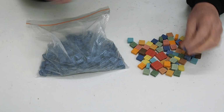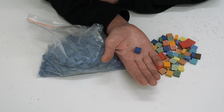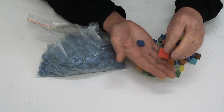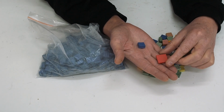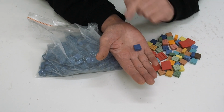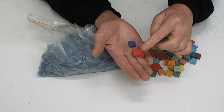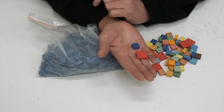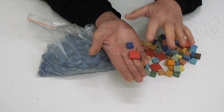Now, this particular size here is 15 by 15 mil by 8 mil deep. And these ones here are 23 by 23 by 6 mil deep. Now, there's only one color in this particular size, whereas in this size, there's 11 different colors. I don't know why we've got two different sizes, but I'm sure there would be a really good reason for that. Either way, they look amazing.